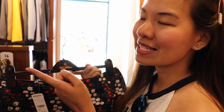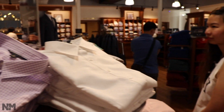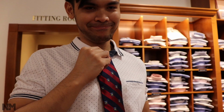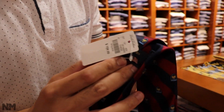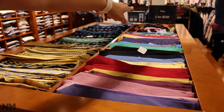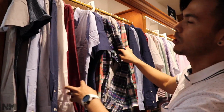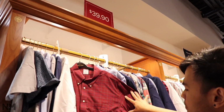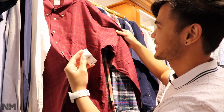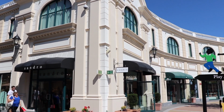This skirt is $199 and less 80 off. It comes down to $40. Get dress shirts 2 for $159. This is $108 for one tie. But they have a promotion. Look, 2 ties for $139. You can get collared shirts for $40 from $128. Came down to $40. After Brooks Brothers, to the right is Sandro.